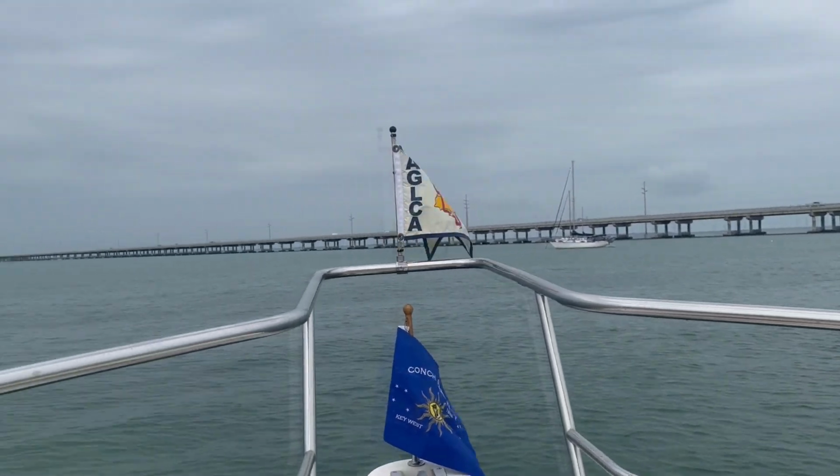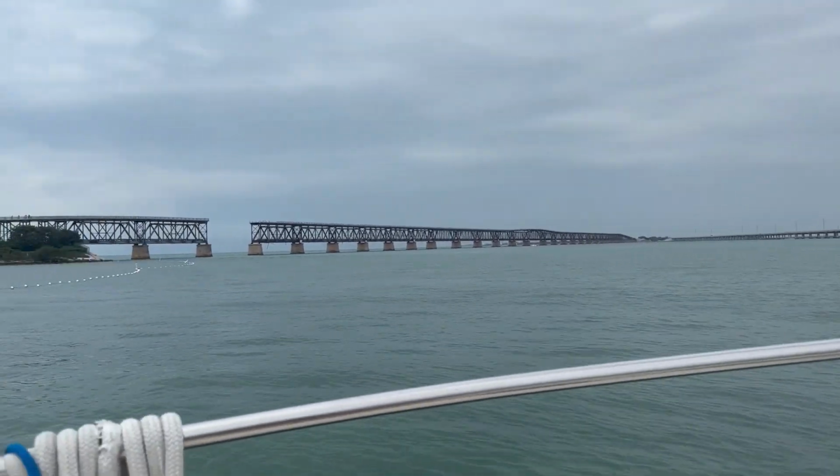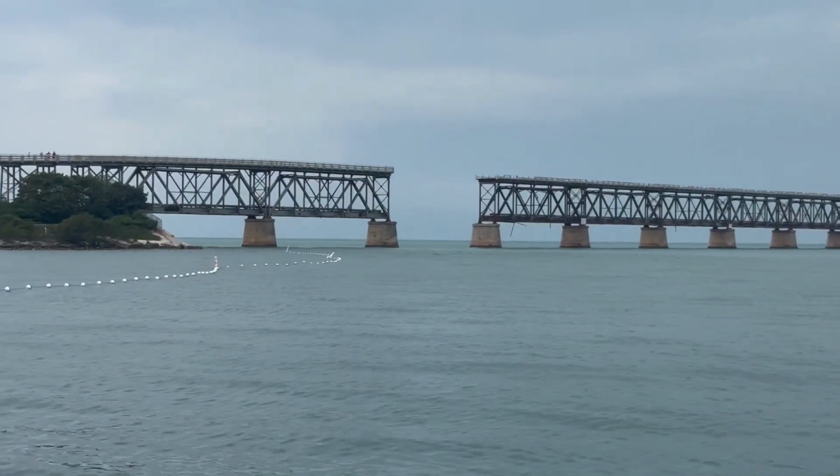We're going to go back out through the little cut in the railroad bridge. And now we'll be heading out north to Marathon Key. We've got winds of about 5 to 10, temps about 83 with a feels like 87. And off we go to Marathon Key. Heading northbound! Forward!